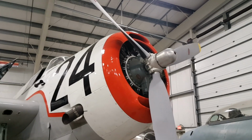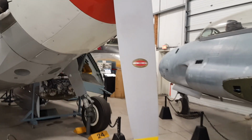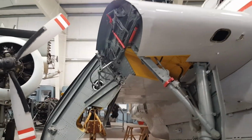She's powered by a Wright R-2600 of about 1900 horsepower. Hamilton Standard prop on it. And this is a big airplane. I can walk under the wing and stand up right there, and I'm 6 foot tall. Here we come around, we'll have a look at the wing fold. Wings all fold back on it for carrier use. Have a look at the landing gear here.